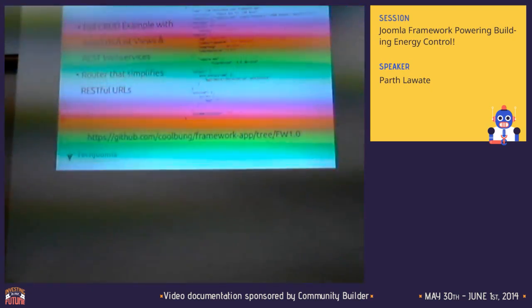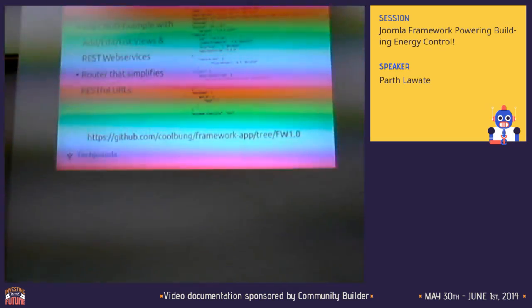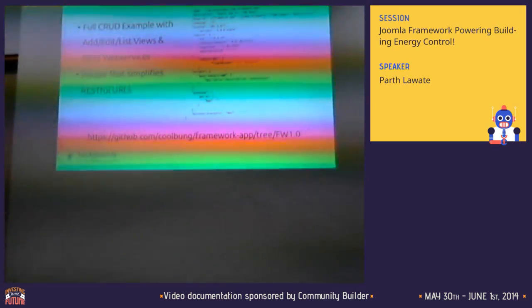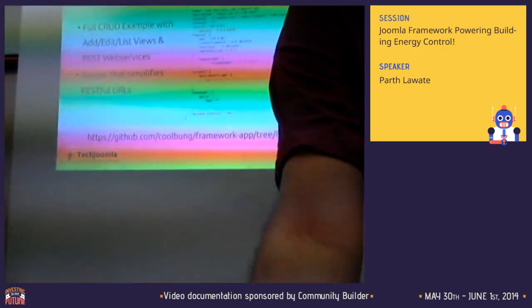That router is the same idea as with Joomla URLs. The link that you see when you go to an article, if it's self-explanatory and human-friendly, that's SEF for you. But this is SEF so that the API is self-explanatory. So there's a router that's written which is specific to the framework.